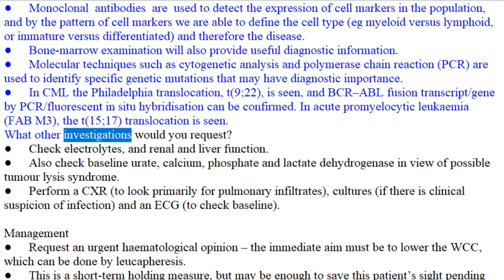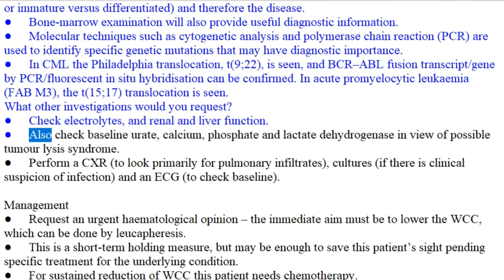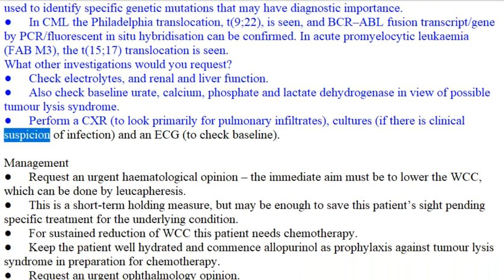What other investigations would you request? Check electrolytes, and renal and liver function. Also check baseline urate, calcium, phosphate, and lactate dehydrogenase in view of possible tumor lysis syndrome. Perform a CXR, to look primarily for pulmonary infiltrates, cultures, if there is clinical suspicion of infection, and an ECG, to check baseline.